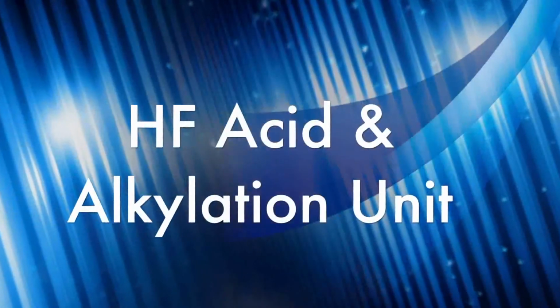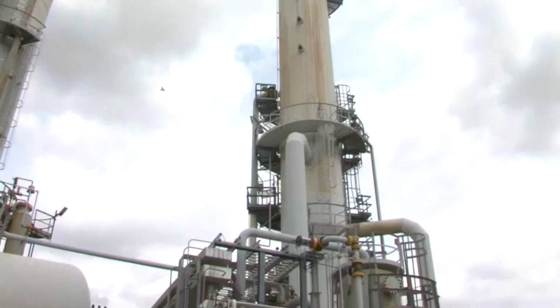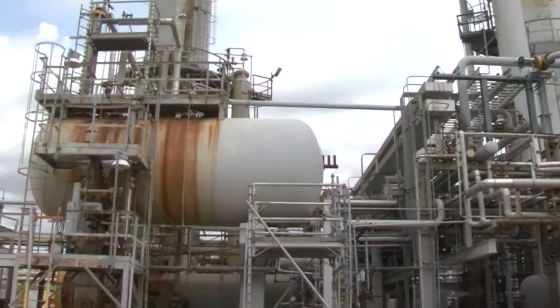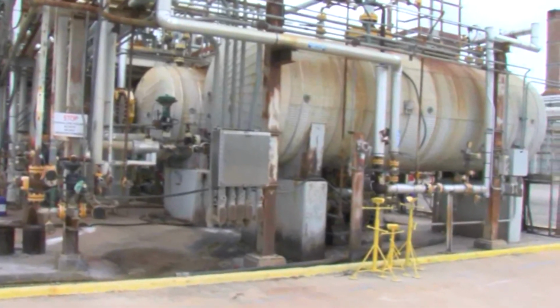HF acid and the alkylation unit. The alkylation unit, the alky, is a process unit that utilizes hydrofluoric acid, HF, in the process of creating alkylates, a high-octane blending compound. The unit perimeter is clearly marked by a 4-inch concrete curb that is painted yellow. Every surface inside the curb is to be considered contaminated with the potential of HF exposure.